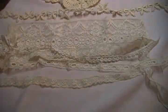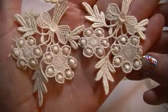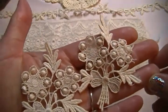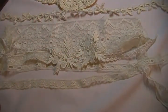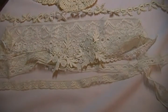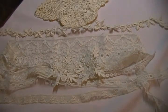And finally, one more little thing, which is, I just want to make sure that I was putting these in the right set here. These 2 darling little Venice lace flower clusters, aren't they just gorgeous? So again, this is the first set, and it's Lavinia, and I'm asking $7.50 for this. The next sets are going to be more, because a lot of these laces are very old.